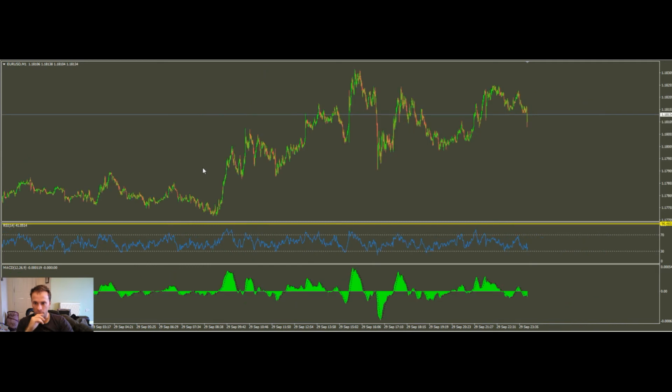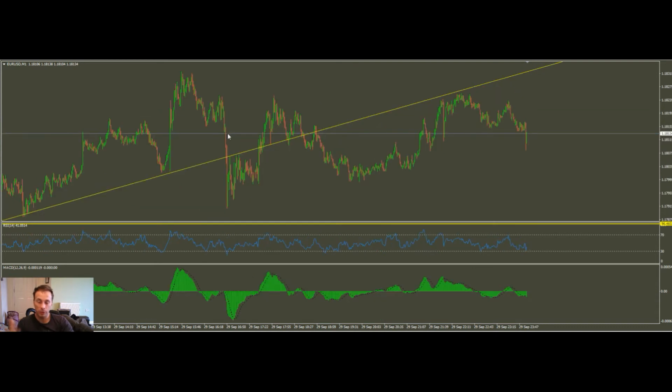You get less patterns here. You can see off the top of my head a nice trend line there. We can see a bounce, and then it broke that trend line, and then it rebounced there. But the problem with the 1 minute time frames is you've got all these false signals here.